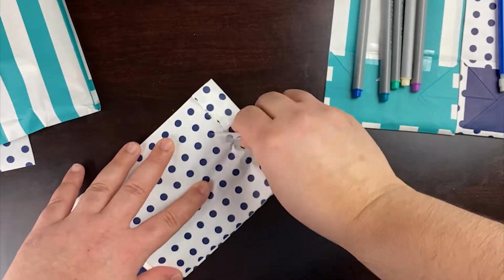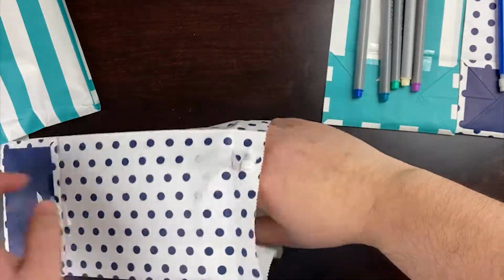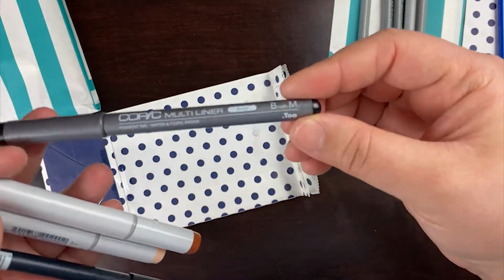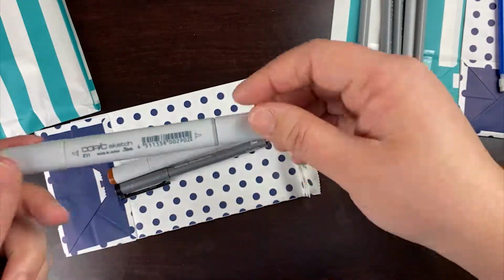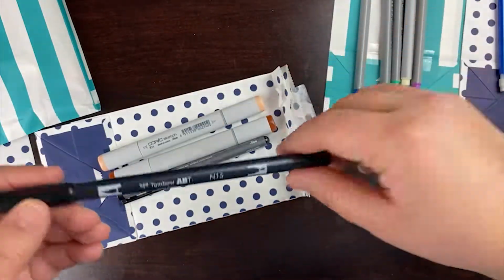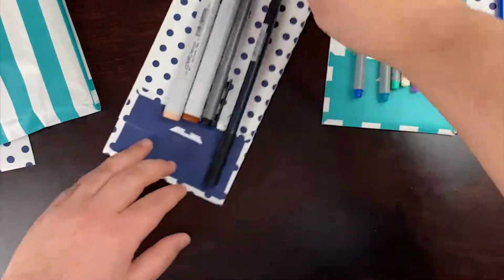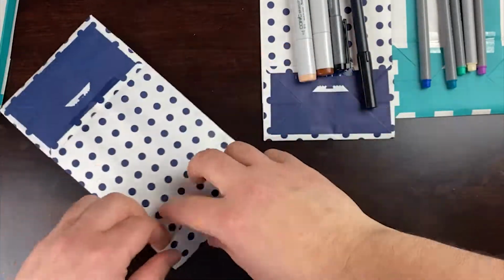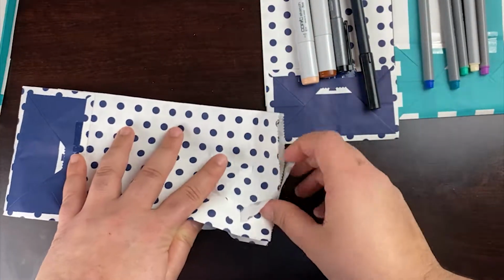The fourth package came with probably some of the best supplies, which ended up being 2 Copic markers, a Copic multi-liner broad, and a Tombow brush marker, which I've never used before, so that was interesting. I could tell those 2 Copic markers were brand new as well, so that was awesome for the price in comparison, which I'll break down later.